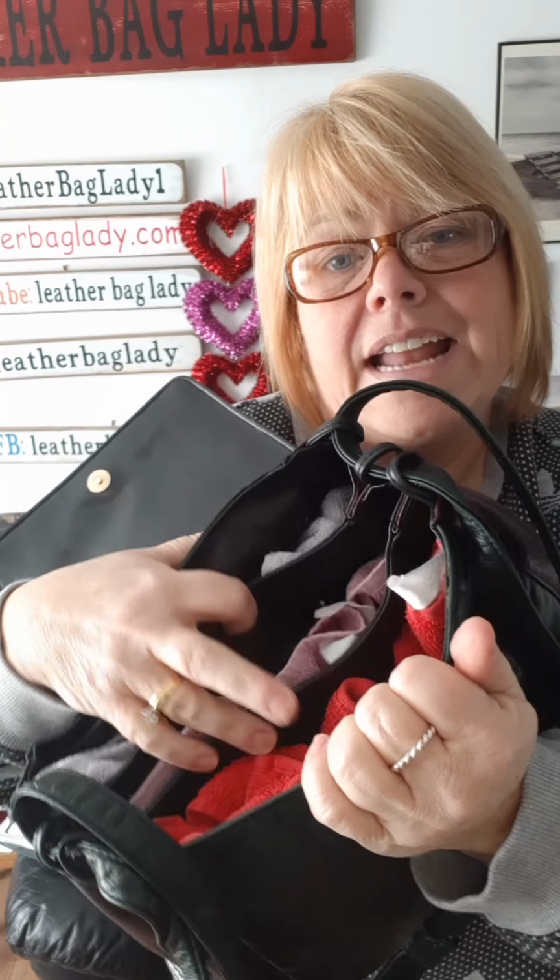What's it called? High Fashion Handbags. It's a Canadian group. I really have had very little success finding anything out about them. But anyway, I will keep you posted as to what's happening with this bag. I hope I can get the bulk of the smell out.